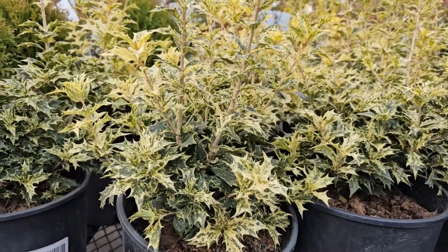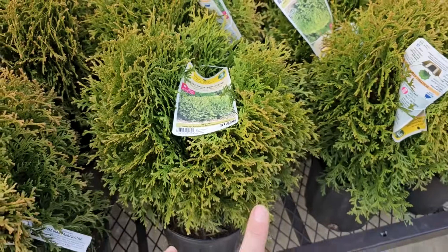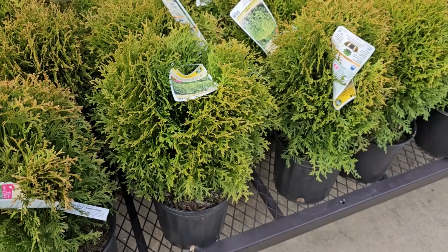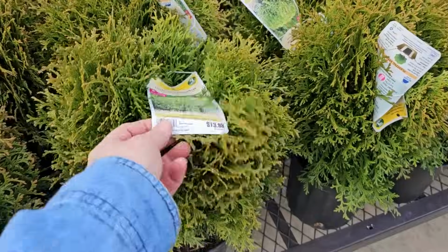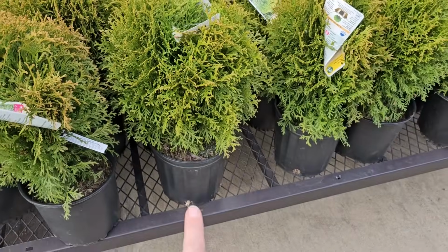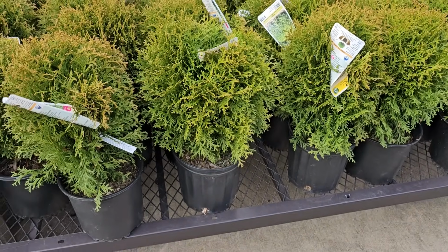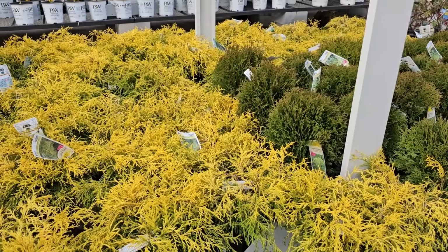And it is hardy also to a zone 6. They have some smaller Little Giant Arborvitae, so if you don't want the large 3-gallon size that I believe was around $40 some dollars there, you can get a small one like this for $13.98, which is a wonderful price point, and also the root ball is a lot smaller, making it easier to plant. And look at this sea of golden evergreens here. Isn't that stunning?